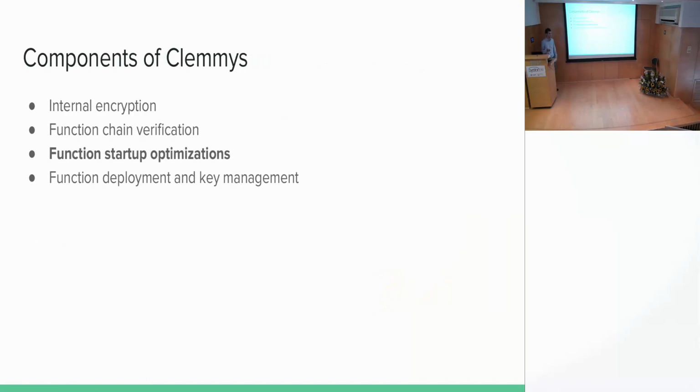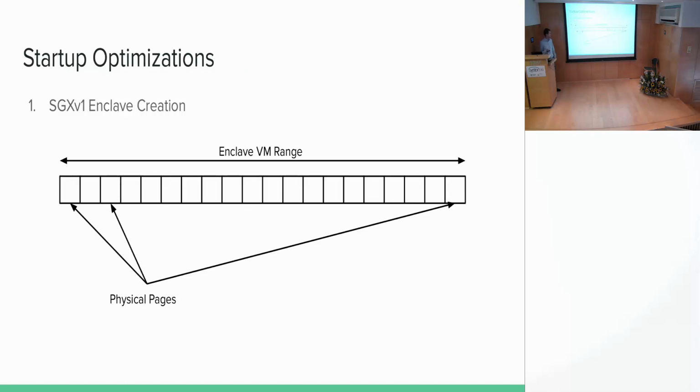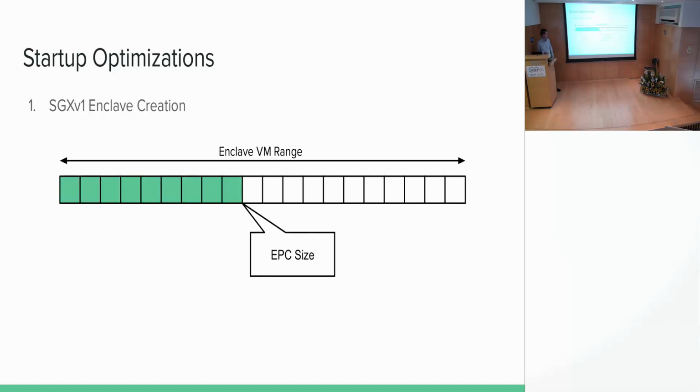So we will go into detail on the way we optimize the function startup. For example, let's see how enclaves are created with SGX version 1. In this case, pages are added until the EPC size is hit, and at that point, they are added only as other pages are paged out. This causes a linear dependency between enclave size and the startup time.